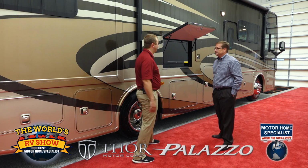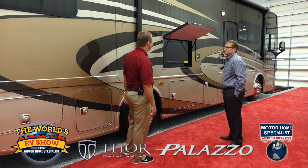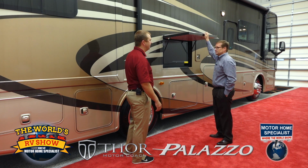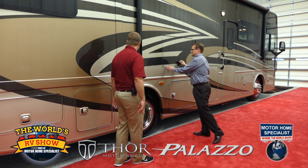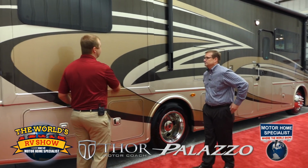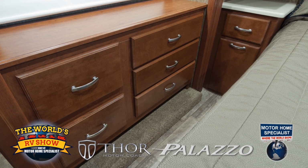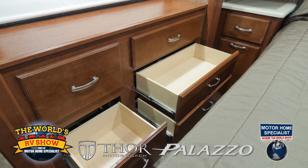Yeah, we've noticed that there's been some smaller awnings out there, and it's nice to have a good amount of space, so we really focus on trying to design our coaches to create more awning area. And then as we move along back to the rear, we have a slide out back here in the back, which is going to give us some additional space to get around the bed, also some extra drawer space. Yeah, then, a really large bank of drawers.